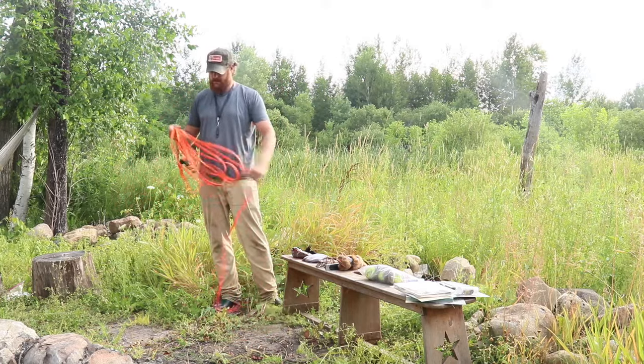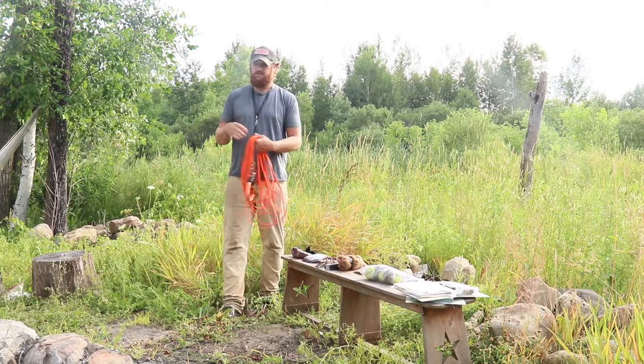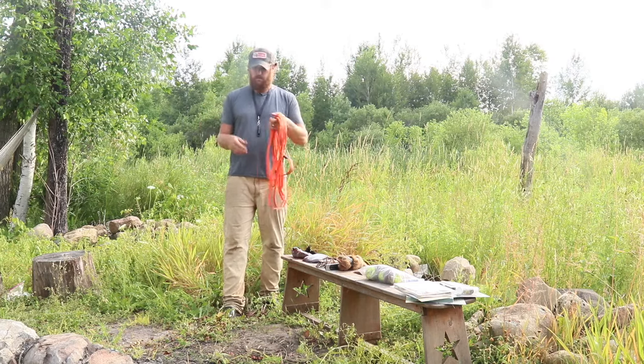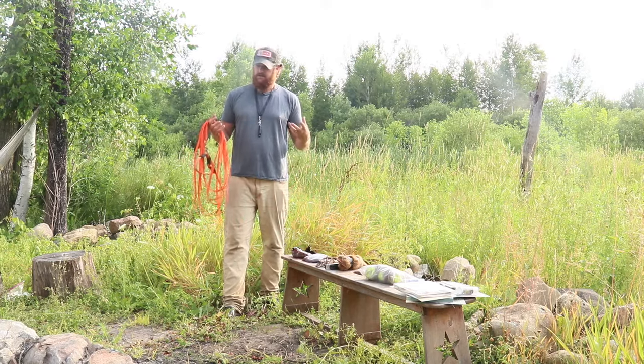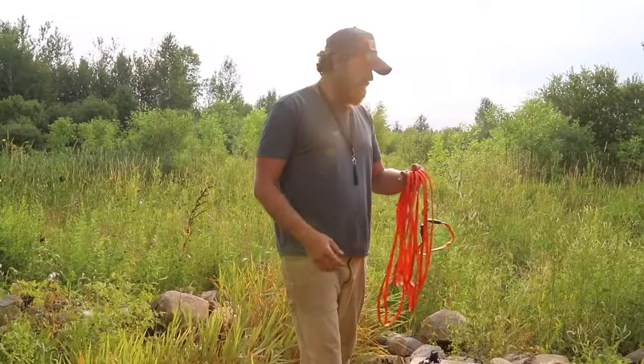Now you'll get it into a knot. A good tracker gets really good with handling these, to keep them loose. It's just like a cowboy, I guess, with a rope. They become real used to it, and it's a technique. It just takes practice. But we're gonna put this on.